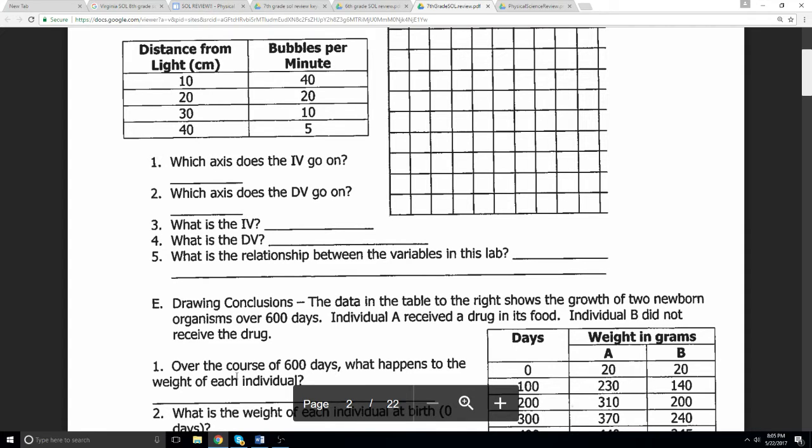So what's an independent variable? Who changes it, Rami? Rami, who changes it? Good, alright. What's the dependent variable?